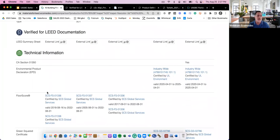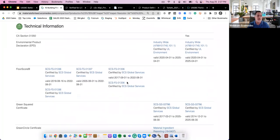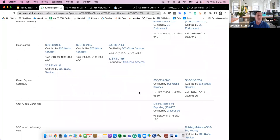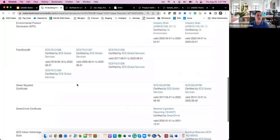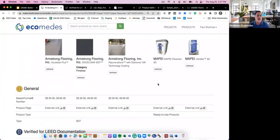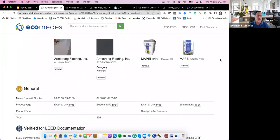One meets California 1350. 3 of them have Floor Score. 2 of them have Green Square certified, Green Circle, SCS Indoor Advantage Gold. So really quickly, I can take a look at what meets my guidelines. And if something doesn't, I can just remove that from the overall search. And now I have just these 3 results.